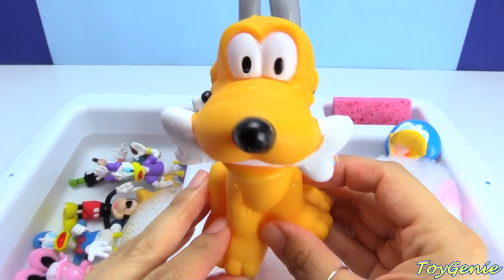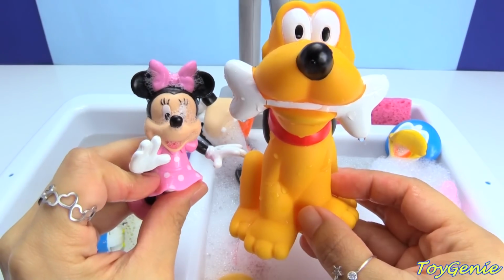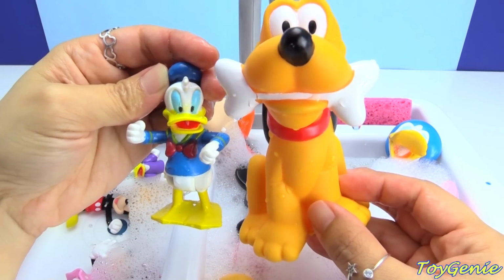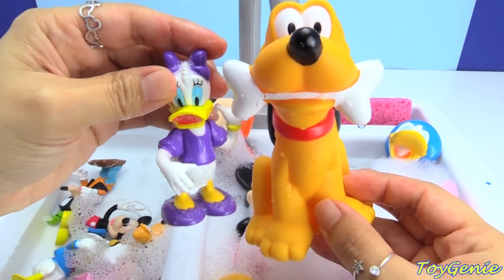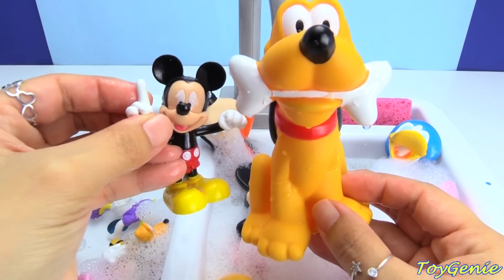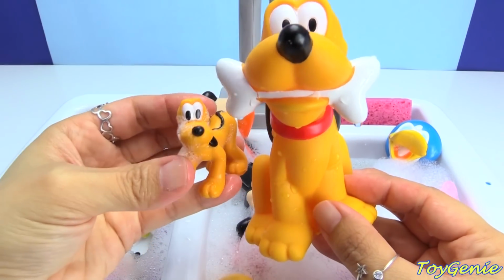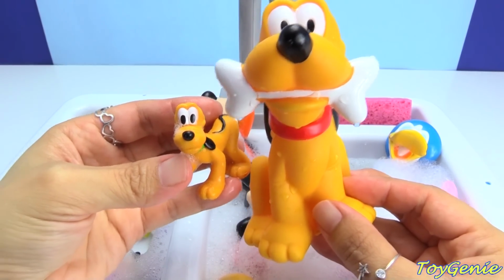And let's find a match for him. Here is Big Pluto. And is this Pluto? No, I think this is Minnie. How about this? Is this a match? Is this Pluto? No, this is Donald Duck. How about this? Daisy. Here. Oh, that's so silly. This is Mickey Mouse. Do we have a match? Here is the other Pluto. Yay, we got a match. Big Pluto, small Pluto. Awesome.